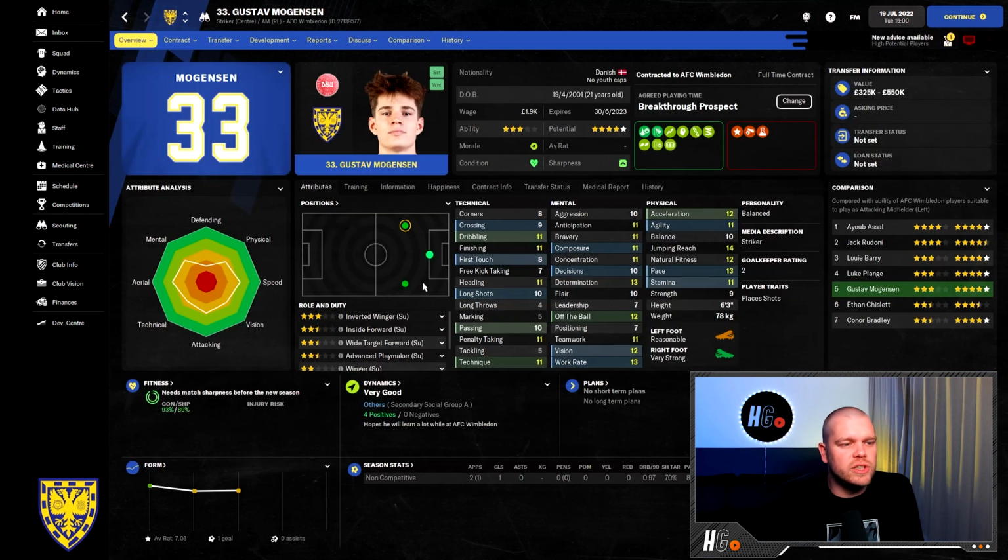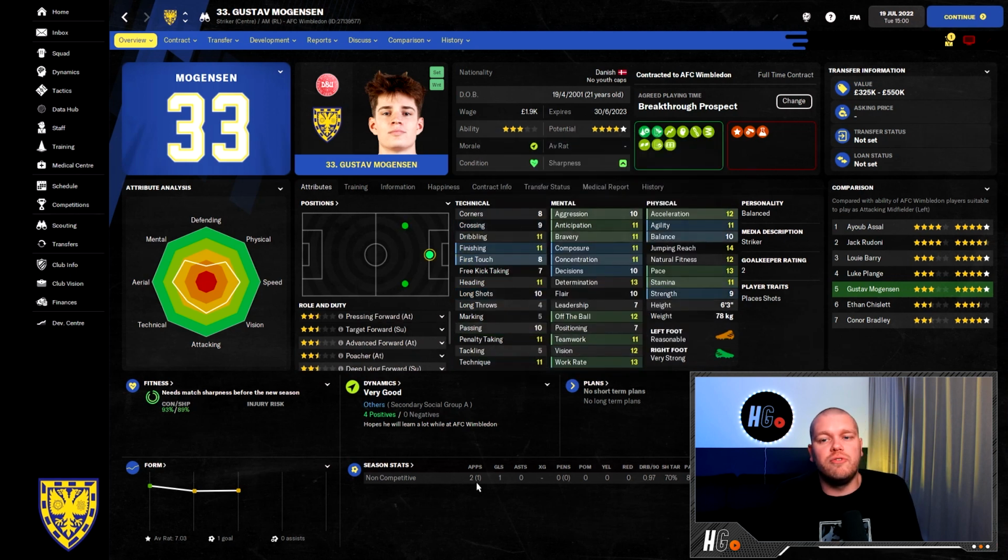Gustav Morgensen comes in. He was released by Brentford. I think he can add another option for us up front. 5-star potential player, 3-star current ability, young Danish player. Hopefully he gets some caps. He's 6'3", so I'm hoping he can do some damage up top as that pressing forward for us on one of the sides.